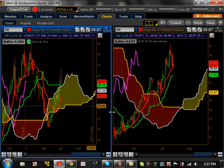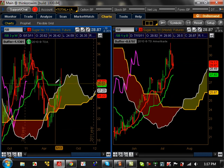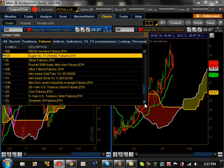Sugar is the next one. You could see it's bullish trending as far as the daily is concerned. It got to its major resistance level of 31 and held. Weekly is just destroyed and doing really nothing, so nothing there at all.